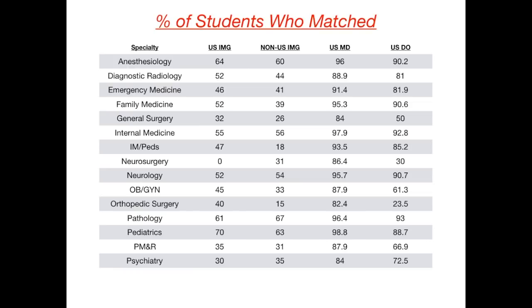Let's take another example: ortho. Only 15% of non-US IMGs matched to ortho. As you can see, when you compare that to the US grads, it's pretty daunting, right? It's obviously already really difficult for IMGs to match in certain specialties.